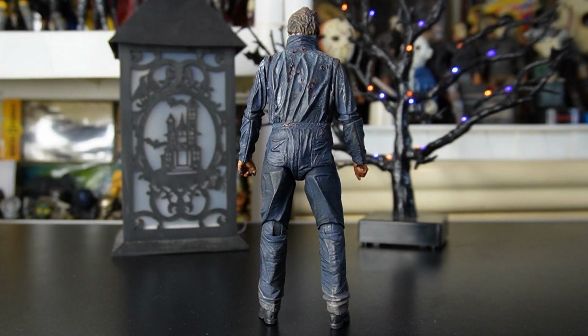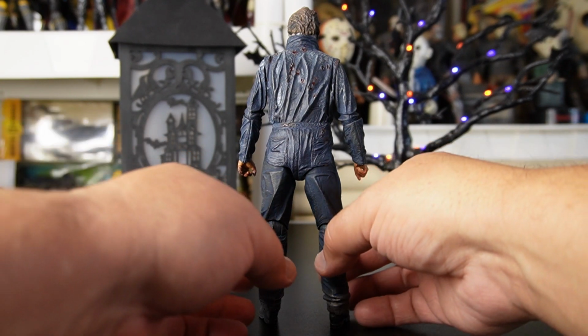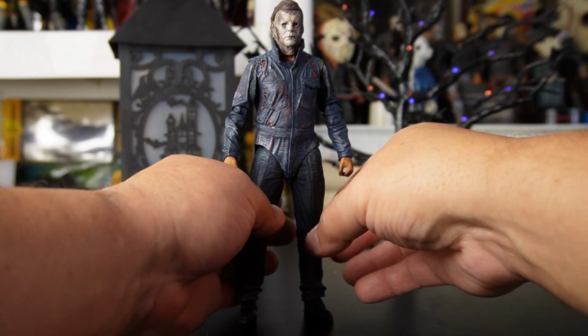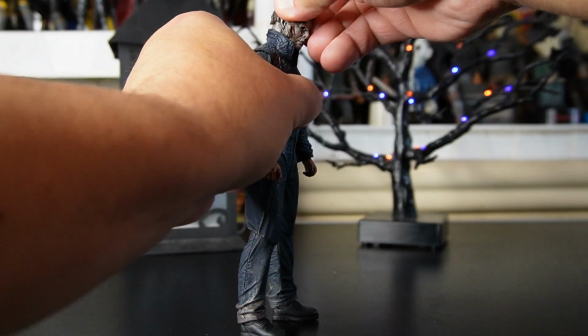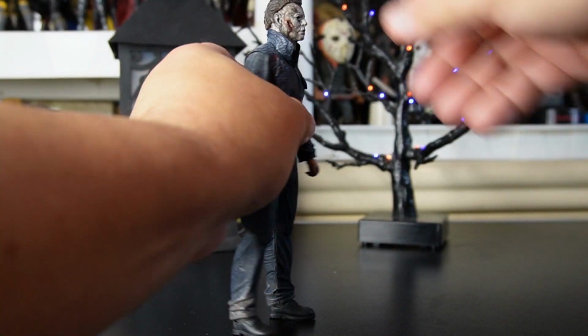You've got to realize he's down there with the rats and everything else, and just old grime and all sorts of nasty stuff, right? All right, so let's get down to the nitty gritty. The head does look down, looks up real nice.